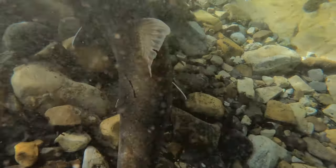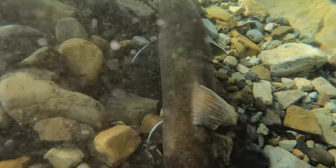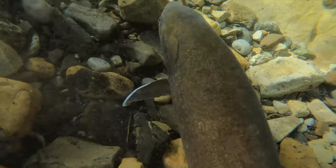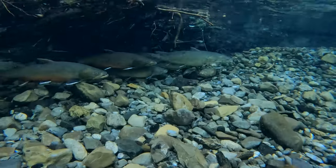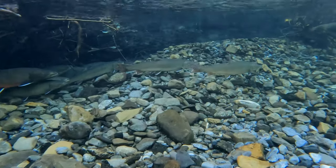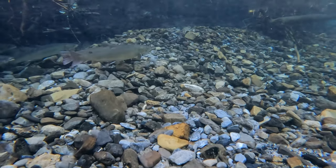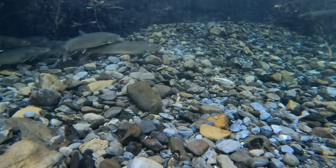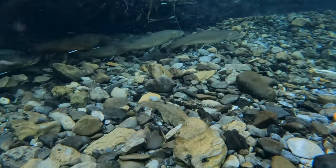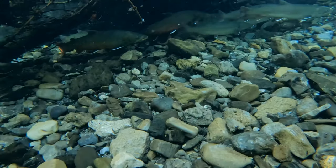Unfortunately, many populations of bull trout across the province aren't doing very well right now. And depending on where you are, it could be a combination of one or many things. In some cases, it's habitat degradation. In others, it's overfishing and maybe even competition and hybridization with stocked non-native eastern brook trout. So really, the right recipe for recovery depends on what population we're hoping to recover.